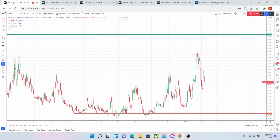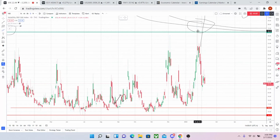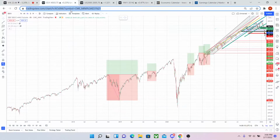Let me log it out. You can see here it's fallen quite significantly already. And if you look at the VIX, that's even more pronounced. You guys can see here we're back to these levels down here on the VIX. Now that being said, we could get another spike, right? It's really hard to say, and we also have earnings coming out.